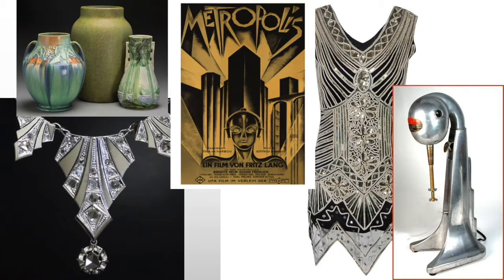We're going to see them developing numerous materials, household materials, jewelry, textiles, cinema posters. Metropolis, of course, a very famous Art Deco movie. Pottery, we see Roseville as our example there. Household appliances, as we see in the lower right. So it's a spectacularly broad movement, far more so than many of the others that we've seen.